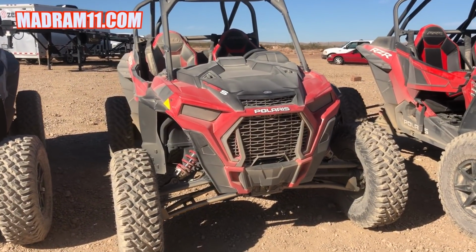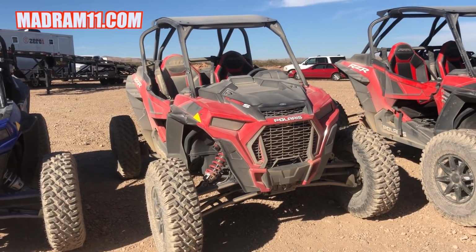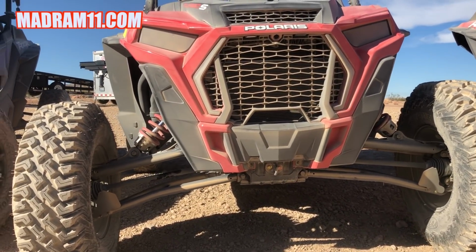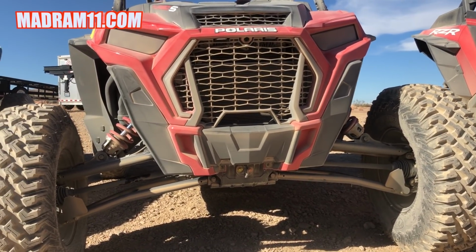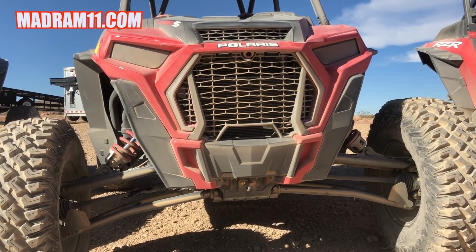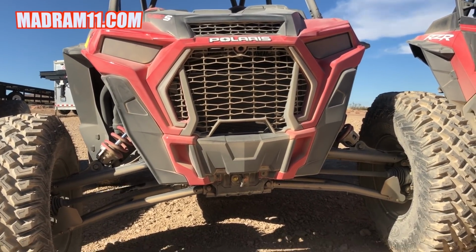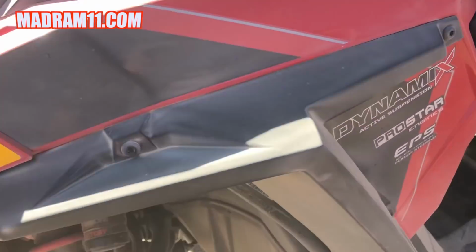Madram 11. This is the TurboS that we beat on all day today. This thing is an absolute beast. I mean, we were hitting stuff 60, 65, 70 miles an hour. You know, factory suspension, everything's factory bone stock. It's impressive what this thing will absolutely do. I really wasn't sold on it at first, but after driving it today and just straight up driving it with no regard, because it's not mine, so it doesn't matter, it's insane what they'll absolutely take. Definitely on my list of things to get.